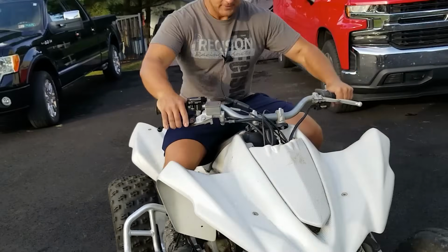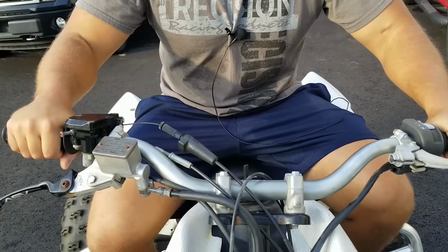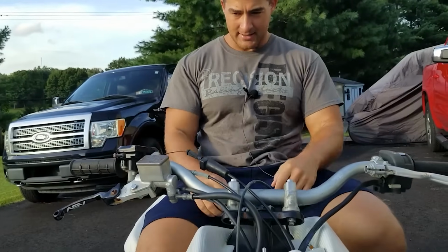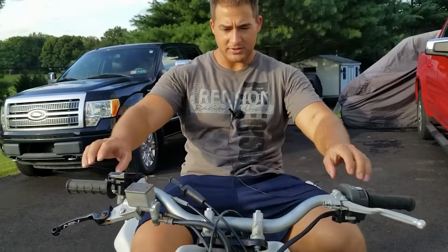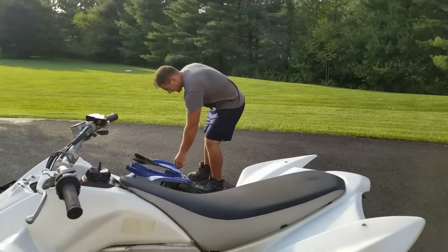And check this out. Look at these bars, man. I'd say that this was rolled at some point in time. Just a little bit. The handlebars actually might be straight, but the steering stem is definitely bent. This is a total botch job, man.